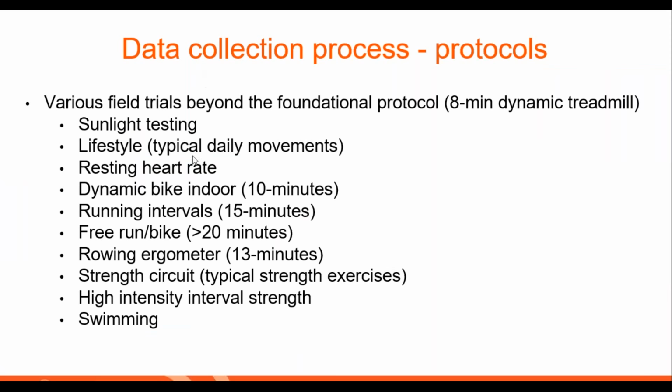It's just a list of some of our protocols that we use in the lab. Of course, we do use all the CTA protocols. Our go-to protocol is an 8-minute dynamic treadmill protocol. We test all of our devices on that, changing heart rate, changing step rate. They're walking and standing and running.